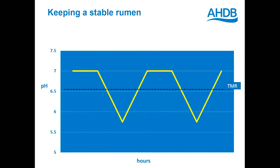So just to demonstrate what I mean in terms of putting concentrates into a diet, if you look at the yellow line, that indicates a rumen pH of about 7 on a forage only diet, and if you look at the TMR line, we've got a pH of about 6.5, so we've got a nice stable rumen, some concentrates going into that TMR, but they're having the same diet throughout, so there's no changes in pH. But what the average farmer has to do, because they haven't got the equipment or the building layout, is feed concentrates twice a day.